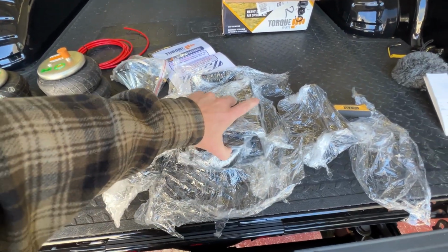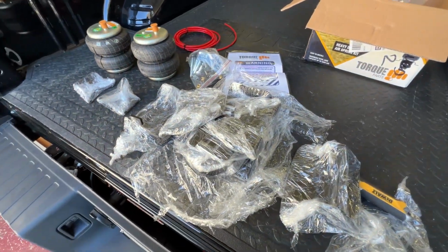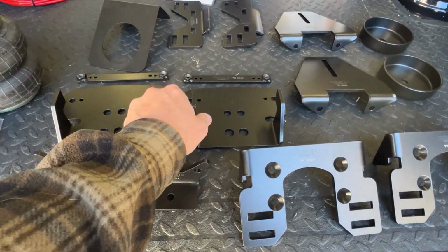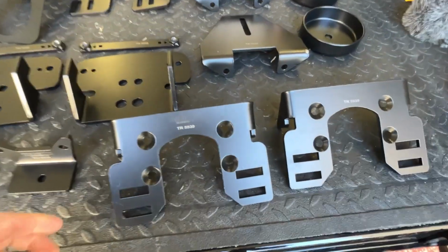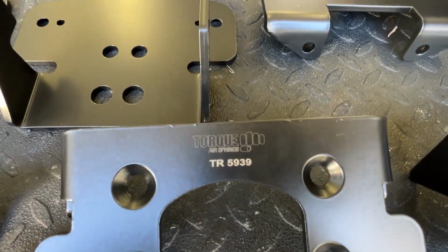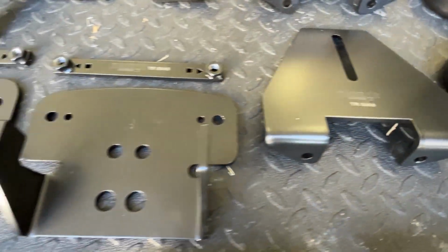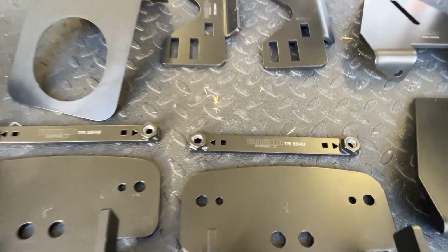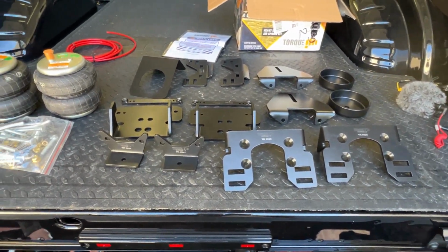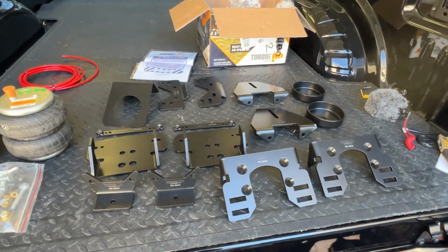Pretty impressed. I'm gonna go ahead and take all this plastic off and lay them out and make sure I got everything. All the brackets seem really nice. They feel like they're about 1/4 inch thick. And look at that, they're all nicely engraved with the part number on each piece. Each and every piece has the engraving with the part number on it. And the brackets seem very nice and heavy duty. Pretty cool, looking good so far. We'll see how it goes.